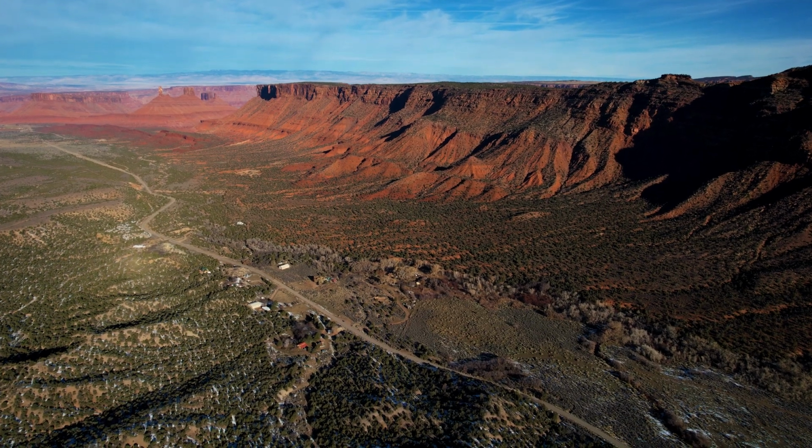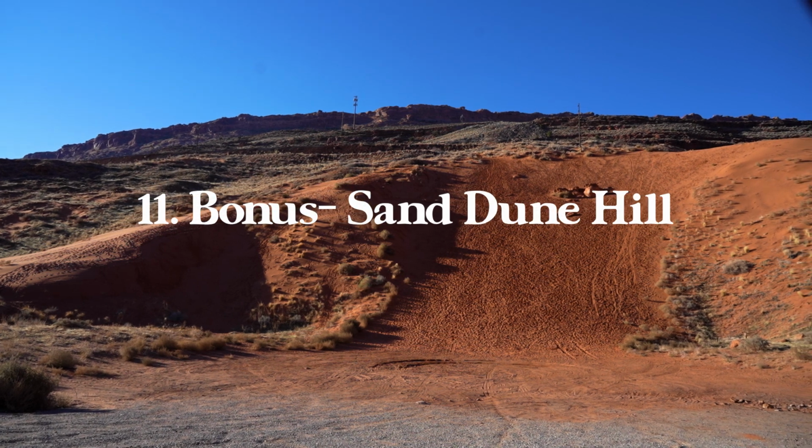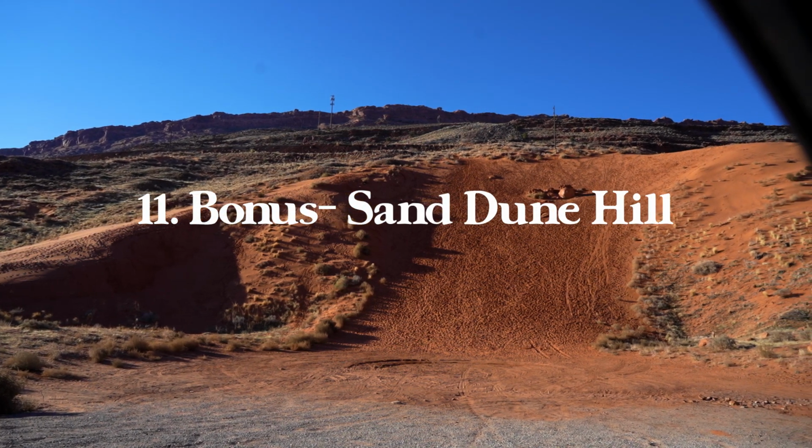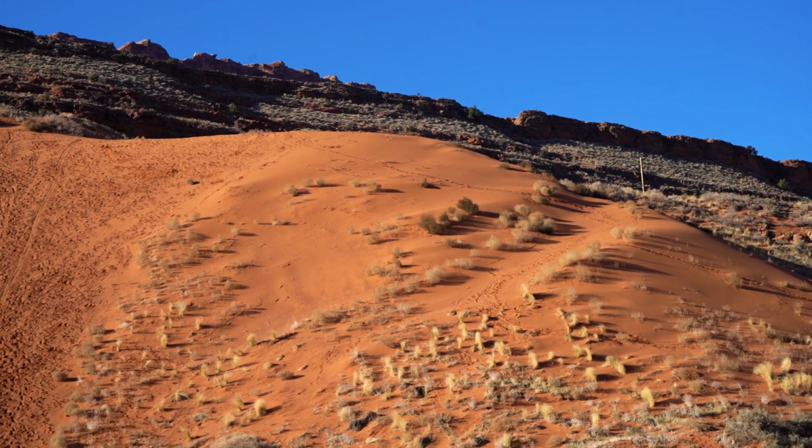And I'm going to add one more quick stop. So this is going to be a bonus one. So at number 11, we have the Moab Sand Hill, which is a large sand dune located just about a mile north of Moab, around the entrance to Arches National Park.